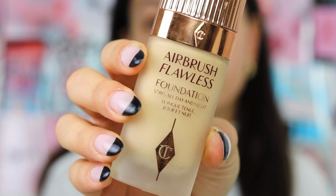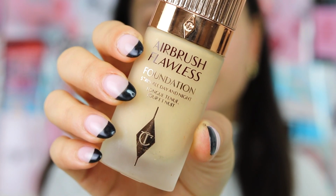the 24-hour from Becca. A newer favorite of mine is the Airbrush Flawless Foundation from Charlotte Tilbury. In this one I have shade 5.5. I'm a little confused with their shading process because a shade 5, I will show you, in Hollywood Filter is a lot darker than in the Airbrush foundation. So I will show you them side by side. Mind you, the Flawless is 5.5 and the Hollywood Filter is 5.